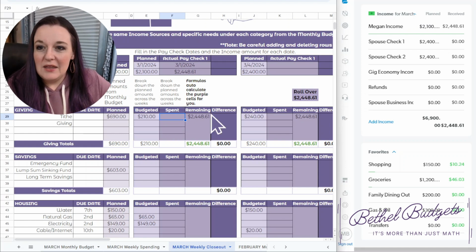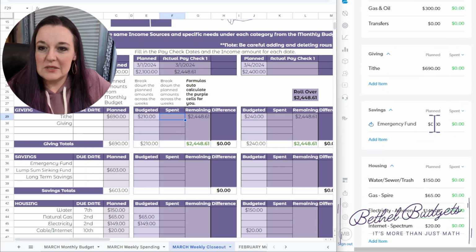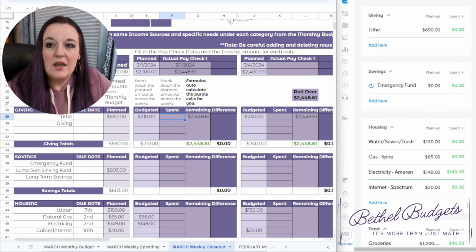So tithe. Scroll down to tithe in Every Dollar. It's zero. I planned $210.